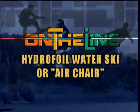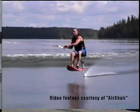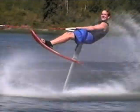Using a hydrofoil water ski is a more advanced sport. Design and technology are constantly evolving as the sport grows. It's really important that you get proper safety instructions, and all equipment needs to be checked out before each ride, as worn out or broken parts could cause serious injury to yourself and others.